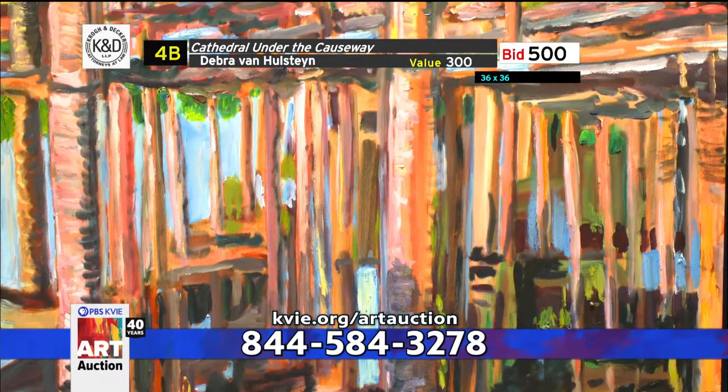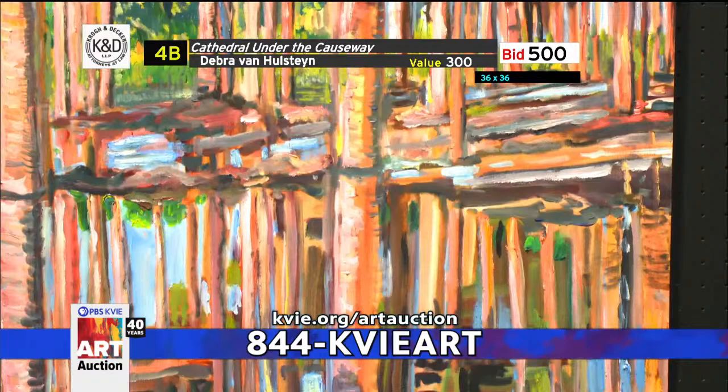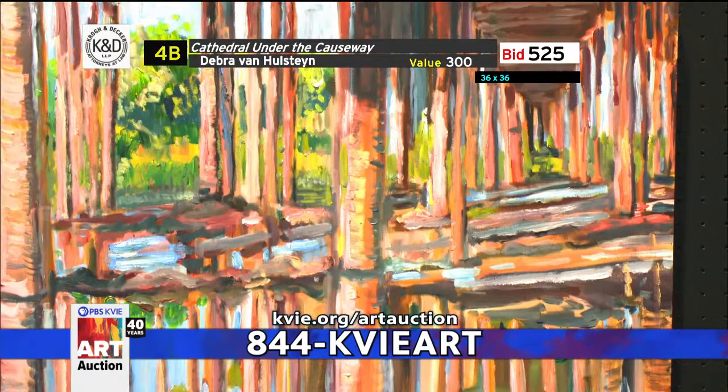And yet she's able to do plein air painting as well. I believe this one began as a sketch and then was done later in the studio. It's also a great way to reimagine the causeway when you're sitting on it in traffic. You can remember this beautiful piece of art that takes you away from all of that.